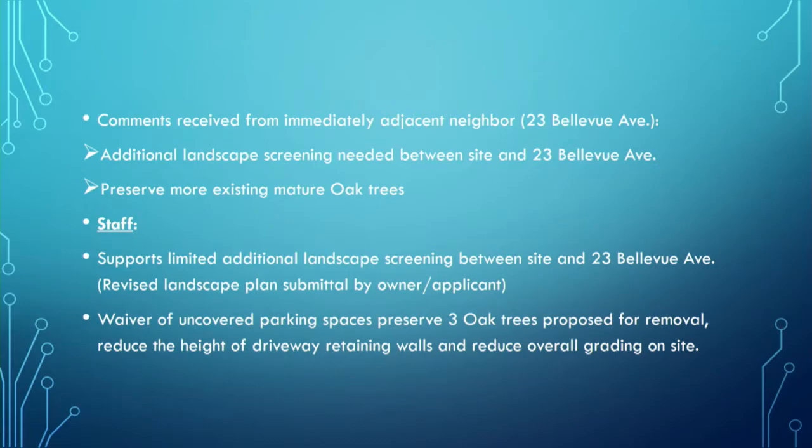Also, staff supports the proposal. There was something that staff brought up that I wanted to basically elaborate on. Development on a hillside is basically a very fluid type of development.